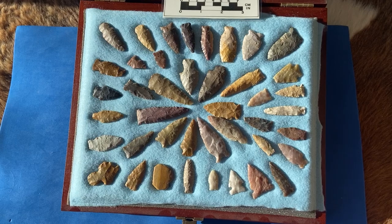Good morning, this is John Brandy with frame number three in my artifact collection. This has a bunch of odds and ends that didn't fit in well with some of the other frames I have. So I created a frame of its own.